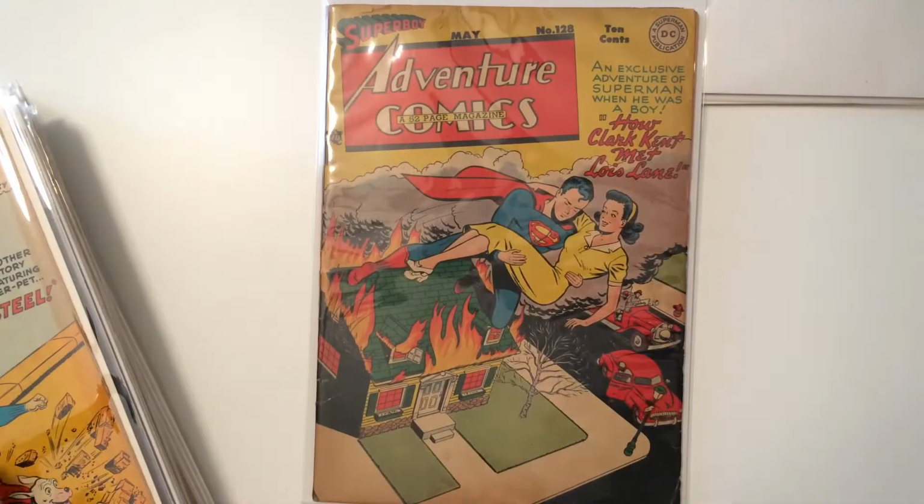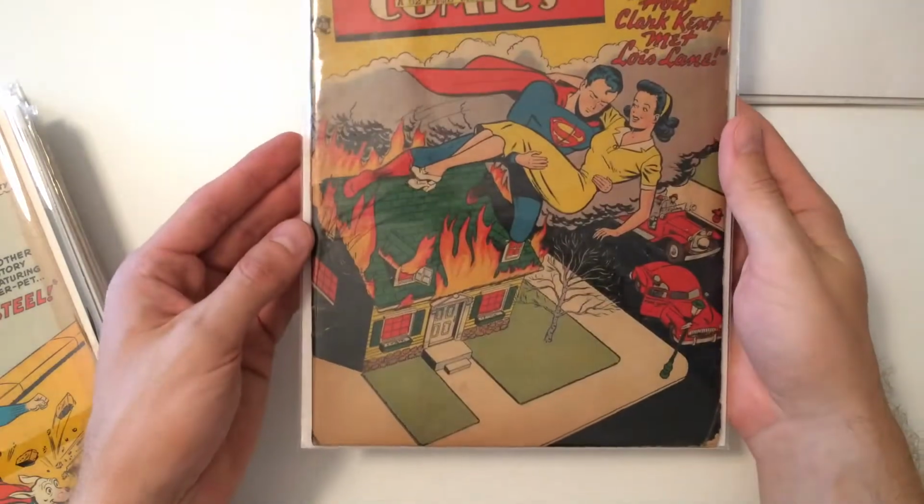Let me make sure that glare is good. There we go. Apologies if there's a lot of glare here. Trying another new setup today.